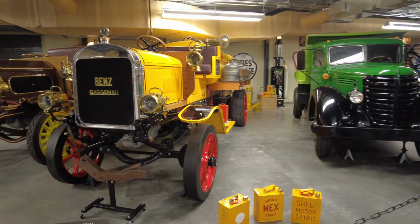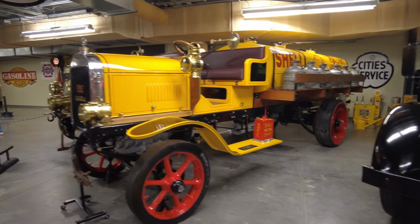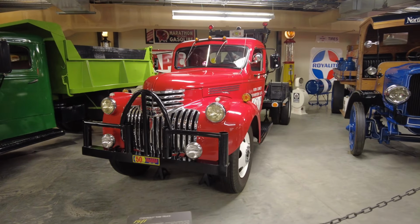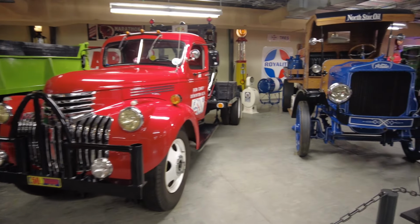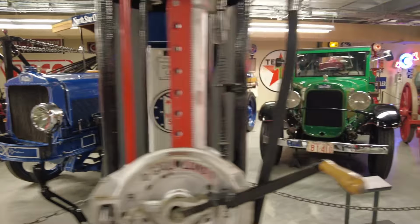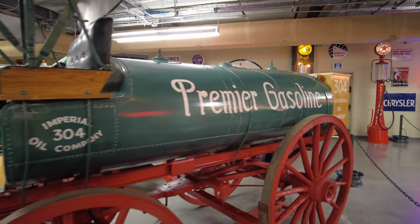The Benz fuel tanker too. 1912. Before Mercedes. Federal. They're actual works of art. Yeah. 1922 White fuel tanker. Oh, there's a 1910 wagon. Fuel tanker wagon. Literal wagon, yeah.